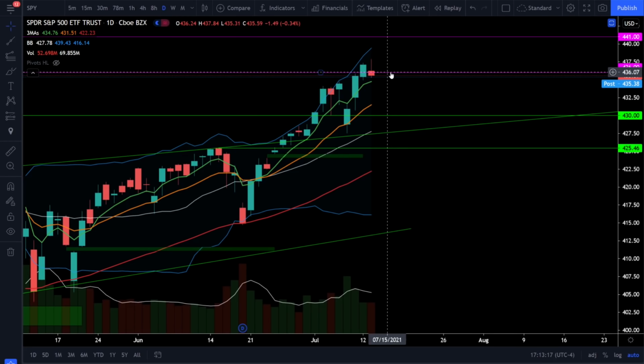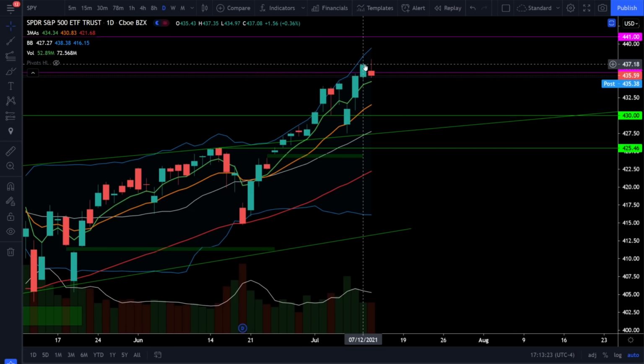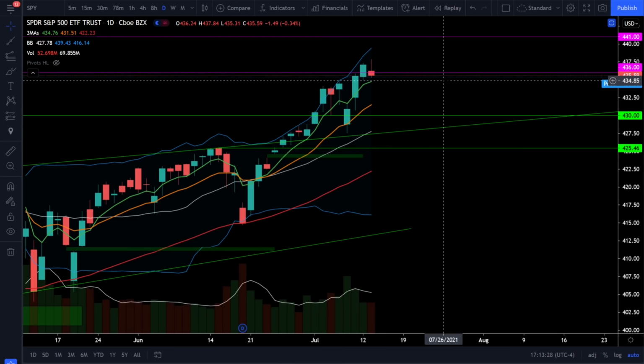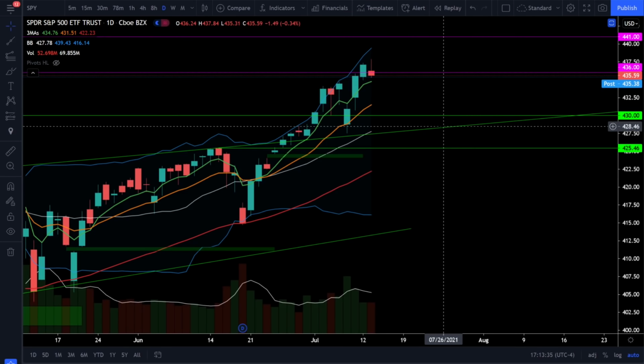So look for the resistance level at 436, and a break above that level, we will need to break back above 437, which was our previous closing all-time high, and then it's off to the races to 441. Downside support levels will be our 5 EMA around 435, our 13 EMA around 431, our support level at 430, and our 20 simple moving average right around 428.